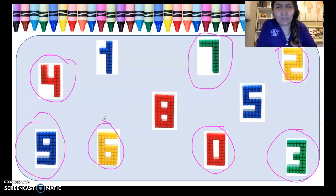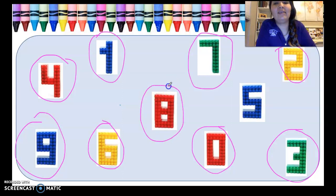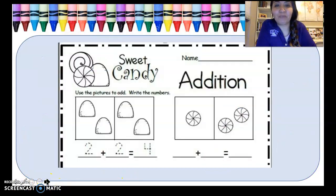Oh, I'm going to give you a really hard one. Can you find number 1? Good job. There's number 1. Can you find 8? There's number 8. And the last number is 5. Can you find 5? Very good. There's number 5. You guys did a good job. Let's go to the next page.